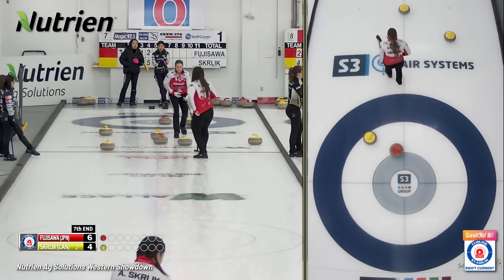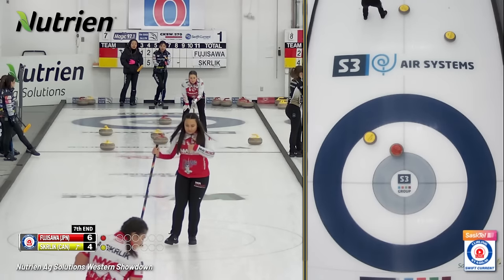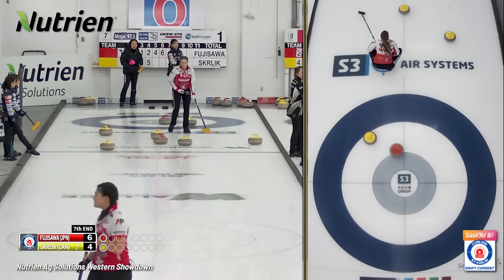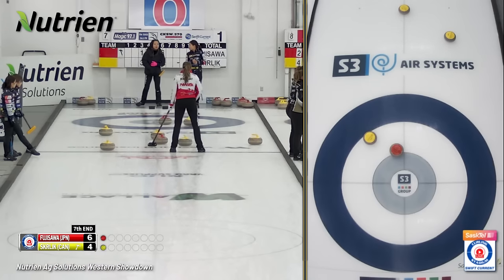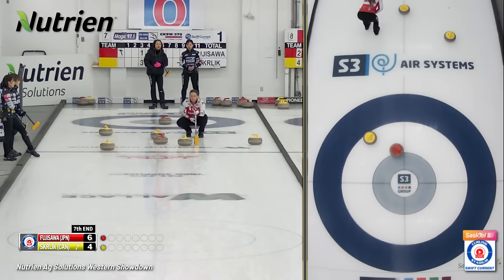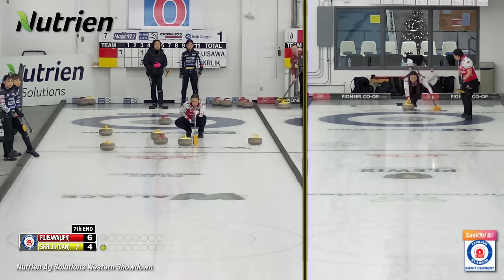So Kayla Skrlik is going to look at this long run back for the deuce. I mean, if you think you have even a 2-in-10 chance of making this shot, I think it's worth taking on. I mean, that draw's not easy either. How many times are you going to make that draw to the pin from the thin way? In fact, it probably overcurls. You might have to out-turn tap your own with its own kind of hard shot. So, nope, got to take this on. I totally agree with this. Not that my opinion really matters, but here it is.